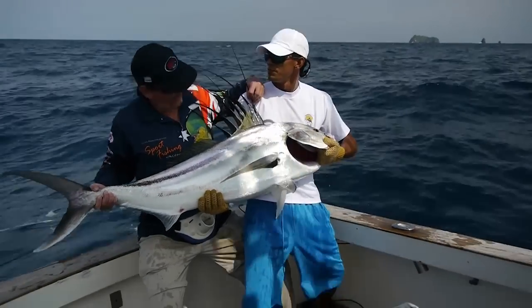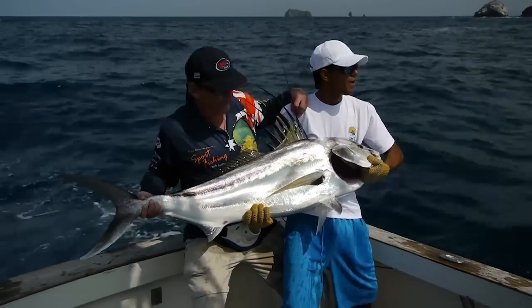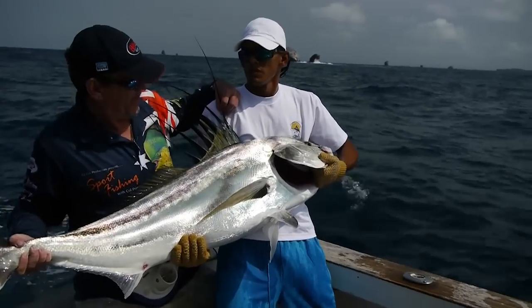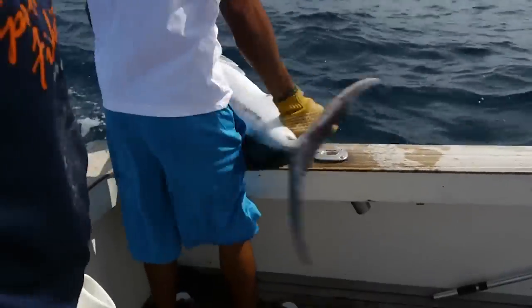Look at that for a rooster fish. Maybe 45, 50 pounds. Absolutely beautiful. Look at it. We'll get it back in the water before we do any more damage. Okay, thanks. Whoa.